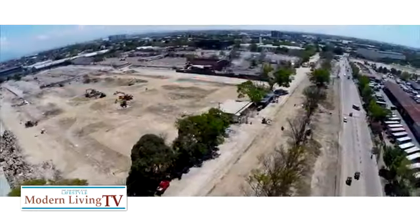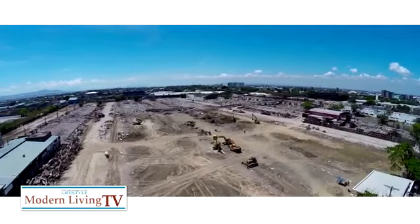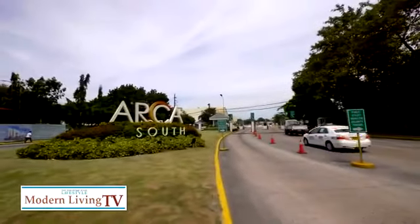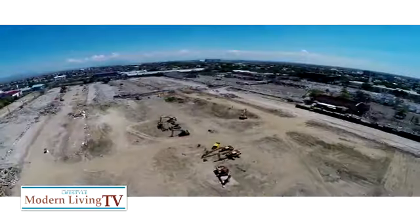In the middle of all the hustle and bustle, Ayala Land has taken on the challenge of turning this area into a 74-hectare central business district within the FTI complex. Ayala Land Head Architect Joel Luna and Arca South Project Development Manager Stephen Comia explained the concept behind this up-and-coming business district. Architect Joel, thank you for having us.